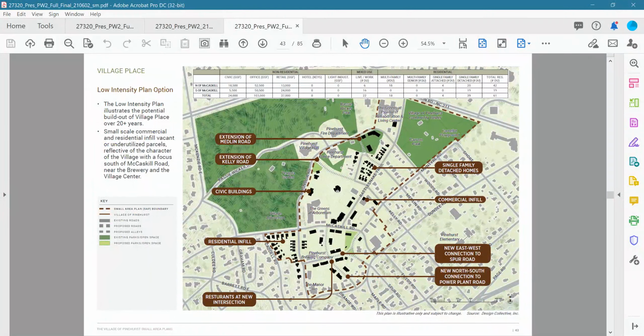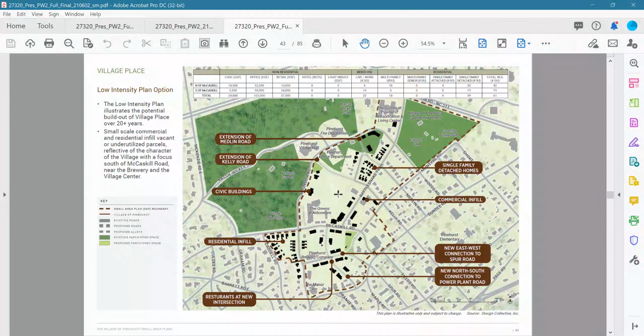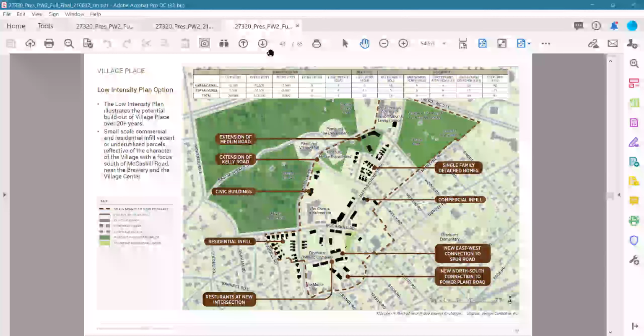Along Magnolia is a location for additional civic use buildings when there's a need, as well as that amphitheater. There's a small pocket of infill residential that's envisioned here on the property just at the corner of Magnolia and McCaskill.